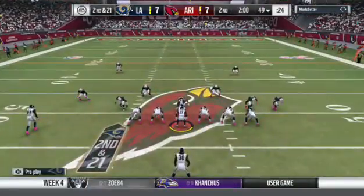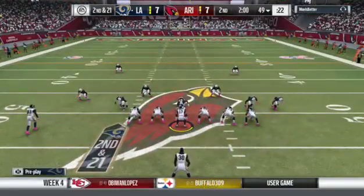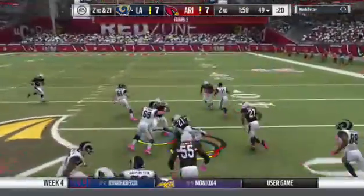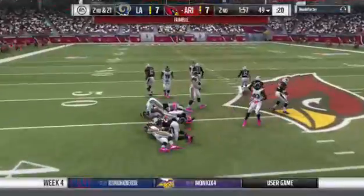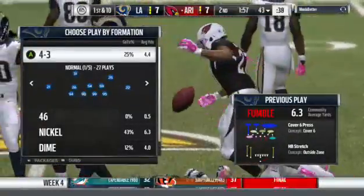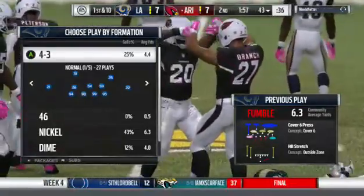Here we go. 3rd and 19. Again they run with Gurley. And Gurley fumbled it. Gurley fumbles the football. It's loose. And the possession is theirs at their own 43-yard line.